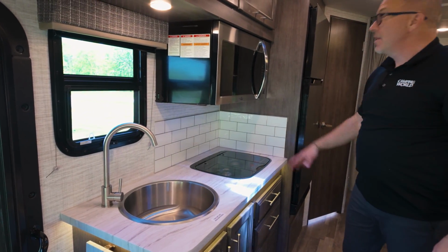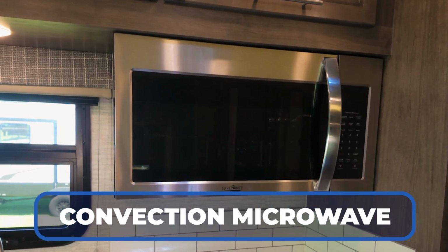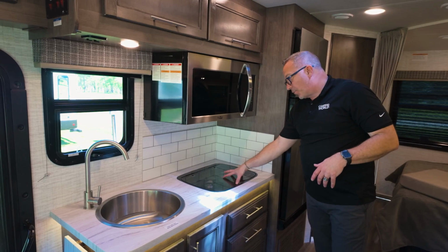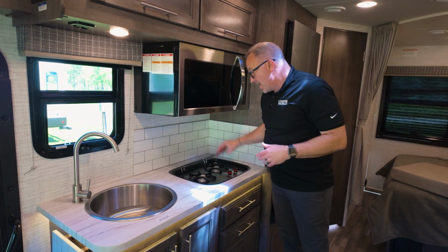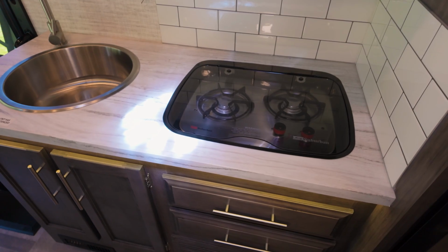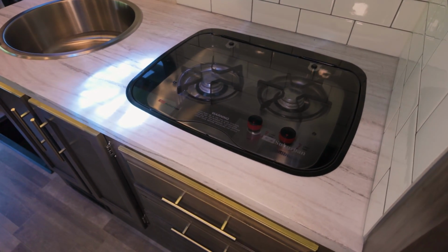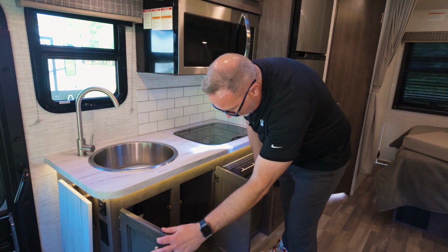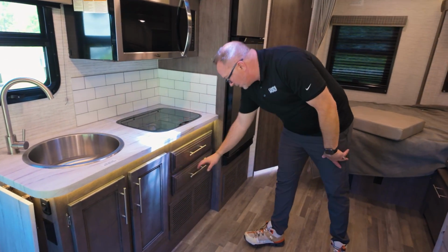That's actual tile. Convection microwave, because this one does not have an oven. But you do have the recessed Suburban 2-burner cooktop with the tempered glass cover. This is one of those ones where to light it, you got to take the match and do it. So just be mindful of that. Good spot for your trash can underneath, as well as some pull-out shelves.